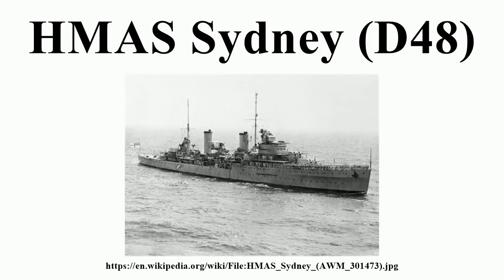Each space had its own exhaust funnel, giving the modified ships a different profile to the single-funneled early Leanders, an arrangement which contributed to naval historian Henry Lenton's description of the modified Leanders as the most handsome cruisers ever built by the Royal Navy, with a symmetry that was as attractive as it was functional.